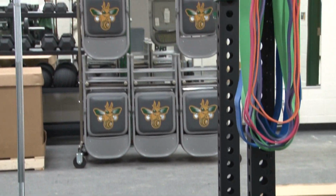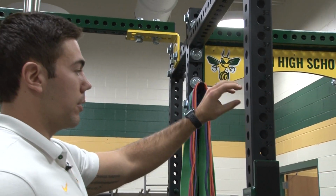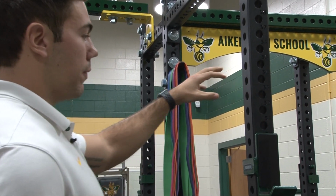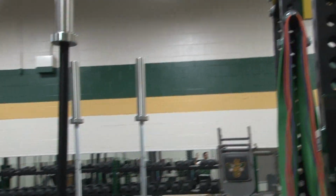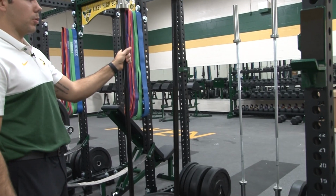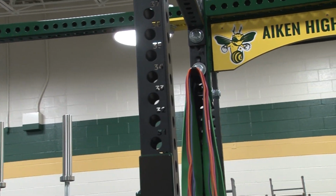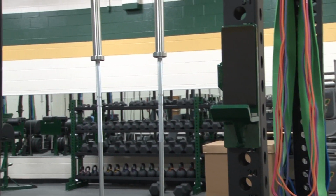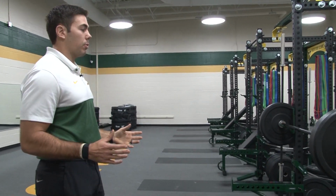So everything is multifunctional. We have pull-up bars. I love the way they design these. So we can put in different accessory type stuff. It's a multi-purpose rack. It's got the huge 5-foot bridge in the middle that we can attach more things to. We made sure that we have plenty of barbells, plenty of resistance bands. All these resistance bands, we can do so much stuff with them. It gives us the ability to do everything that everybody else is doing plus some.